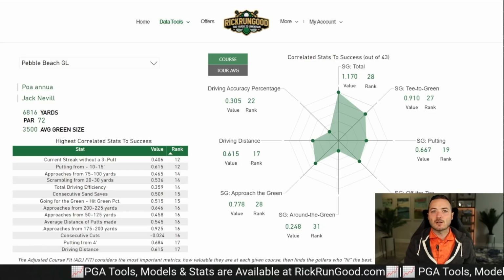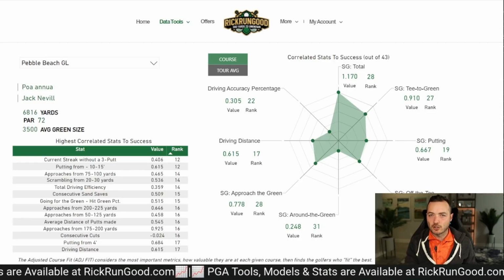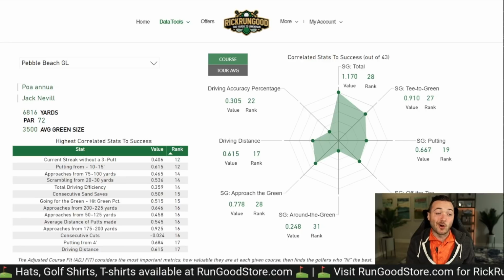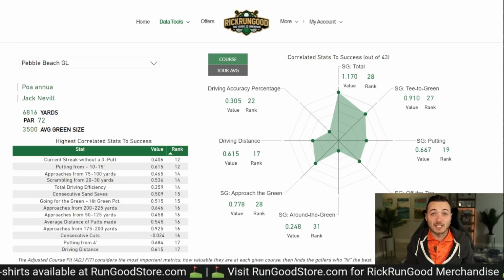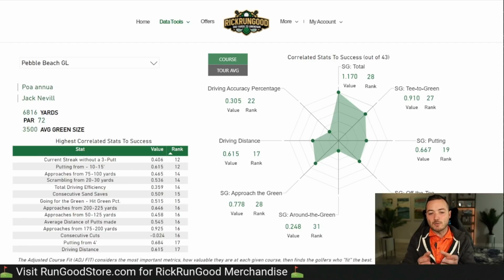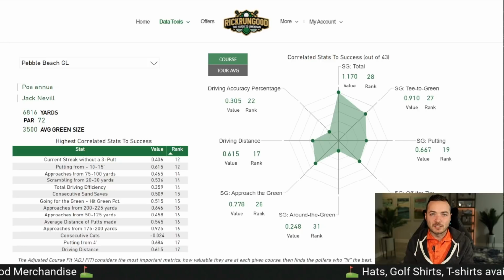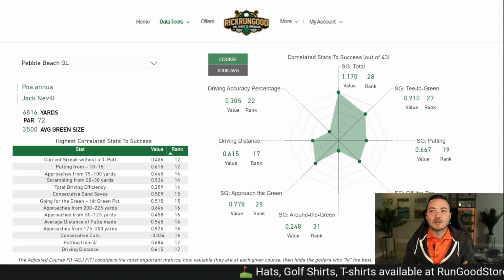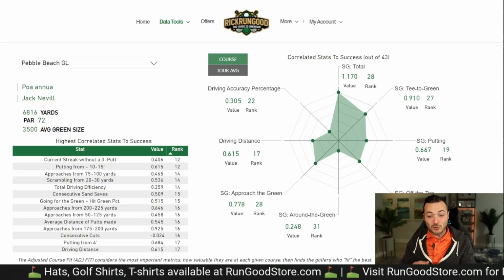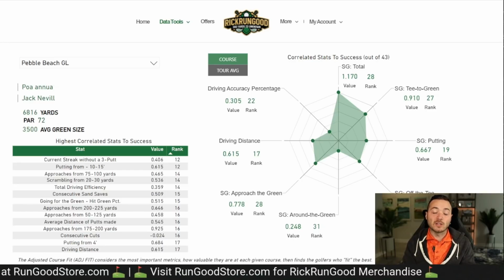You're going to hear about how short these courses are, and it's not necessarily incorrect. Basically, it's three courses, two par 72s and a par 71 that all play under 7,100 yards, something like that. Pebble Beach has some of the smallest greens on tour. So a lot of people say shorter hitters who are accurate off the tee have success here. That is the eye test, and it's not incorrect. However, if you run the regression model, driving distance is one of the more correlated stats to success.